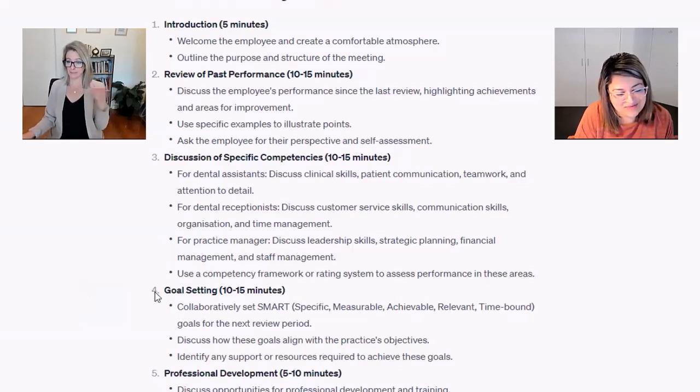Number 4 element of this performance review process, meeting structure, goal setting, 10 to 15 minutes. Collaboratively set SMART goals being S for specific, M for measurable, A for achievable, R for relevant, T for time-bound goals for the next review period. Discuss how these goals align with the practice's objectives. Identify any support or resources required to achieve those goals.